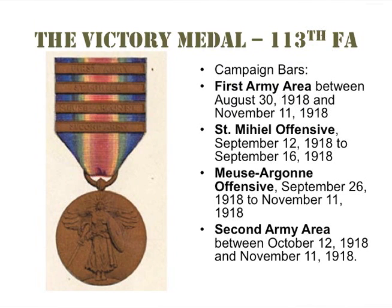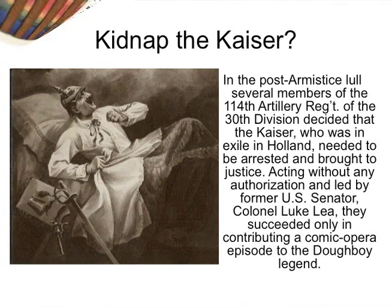This is the Victory Medal of the 113th Field Artillery and shows the campaigns that they got credit for in the 1st Army and 2nd Army area, and those are very rare if you find one of those someplace with 1st and 2nd Army on it. The Saint-Mihiel Offensive and Meuse-Argonne, which was the biggest American offensive of the entire war. The 113th was very involved in that.